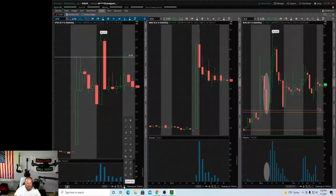So here's the pattern. Now this is to the long side. This isn't to the short side. I can show you on the short side, but this is to the long side. I know a lot of people are long-biased traders, so the pattern is right here. This morning, ATHE, huge volume up, green. There's a pullback. So here's your first red candle, right? Wait for that second red candle. Your entry, get as close as you can to the bottom of this red candle as possible.